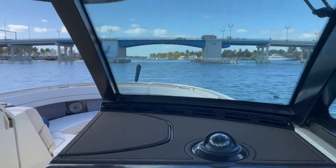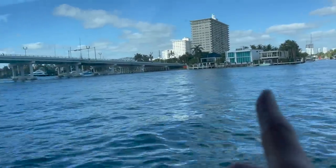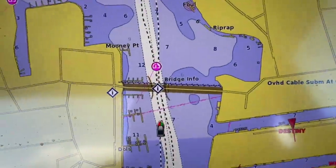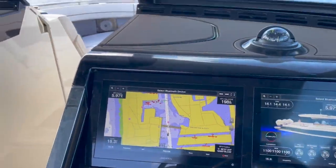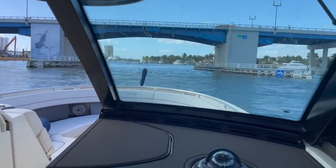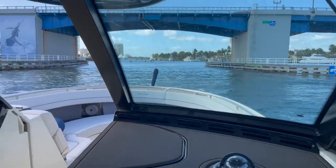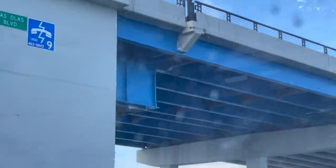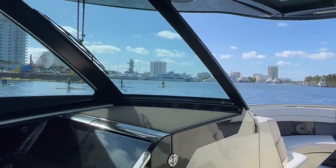Alright, we're crossing Las Olas Boulevard. It's Las Olas down that way. That's the beach over that way. Check it out. We've got a bunch of paddleboarders ahead. We like paddleboarding, but boats and paddleboards don't really mix. We're gonna stay way clear of those guys.